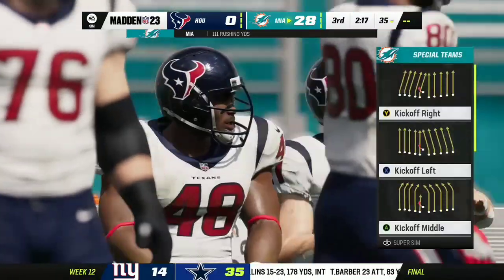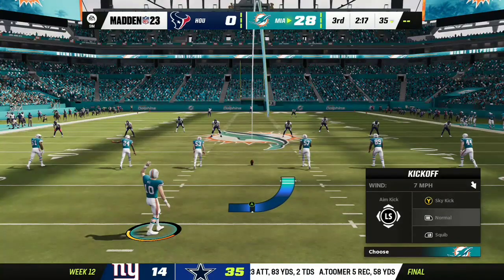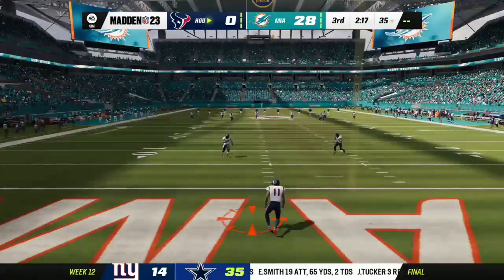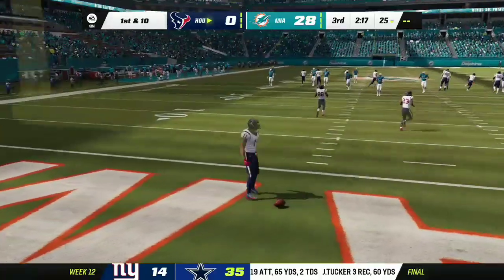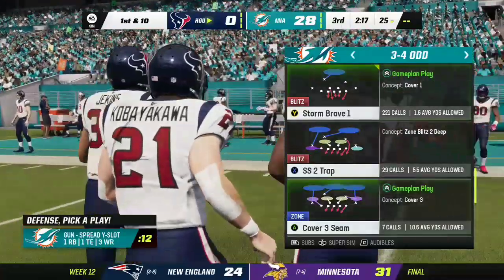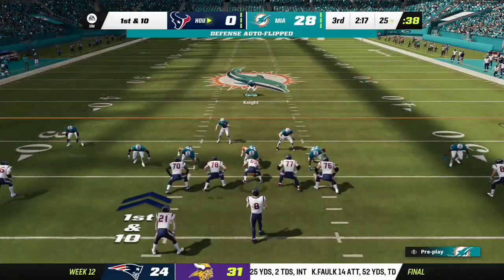It only took him 2 plays there to find the end zone. The last one, the long run, getting him in for 6 points. The kicking team out for Miami as they will send this one away. And he'll elect not to return this one, so they'll bring it out to the 25 on the touchback. So here's the Texans offense now. They get set to start this third quarter.